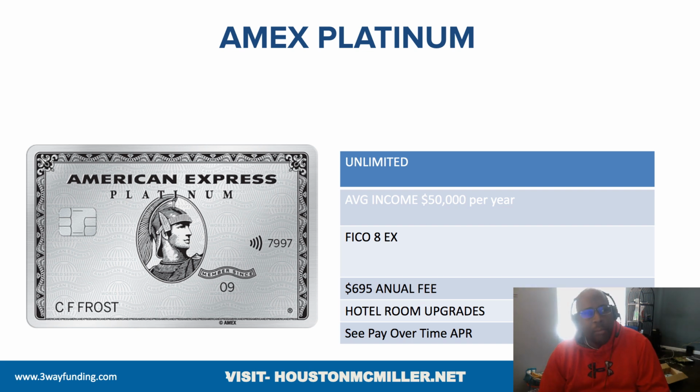If I book with my American Express Platinum card, now that doesn't mean I have to pay with my American Express one. But if I book with my American Express Platinum card, okay, here's the thing about it. So say that the hotel room I book is for, just say, $150 a night, right? But the upgraded room is for $300 a night.